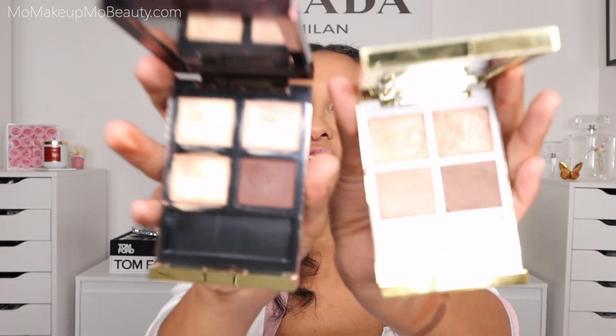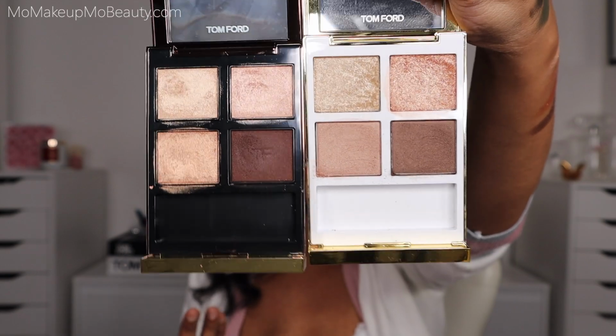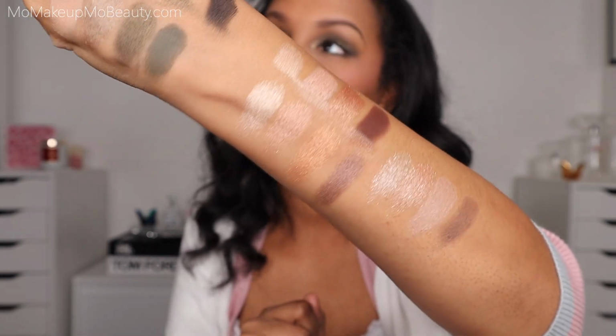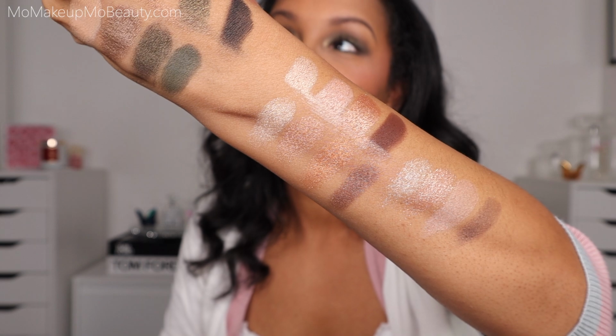Oh my goodness. I have one more. And this one is in what I like to categorize as the traditional formulation from Tom Ford. It is Golden Mink. And I think that these are worth comparing side by side. Let's swatch and let's see. Not comparable. No, no, no. But Suspicion, 100%. Look at that. Okay. Solid comparisons, yeah?